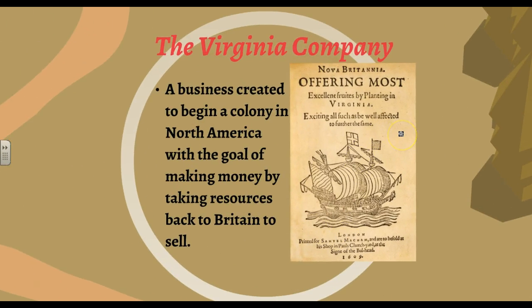This slide talks about who were the people who basically set up the Jamestown colony. They were a company called the Virginia Company, and they were looking to make money. They were a business, and their idea was to create a colony that could make money by growing something, finding gold, or selling tickets to go to North America. That was basically their only goal. They thought they could make money by getting resources like gold or silver or other things to take back to Great Britain.